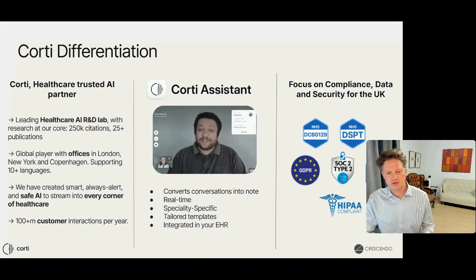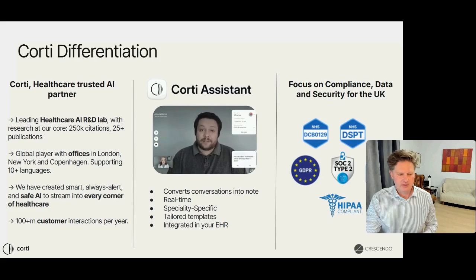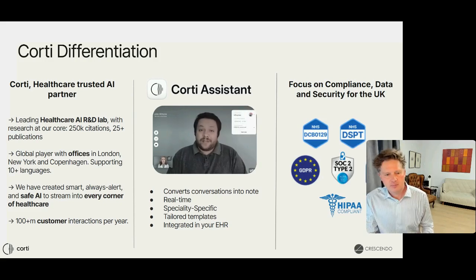And I mean with that, it's obvious that I'm saying the obvious, that when you're doing a knee examination, it's not the same as a flu vaccination. So you can actually manage all those templates. And then what is mentioned here on the right-hand side of the slide, very much focus not only on building safe LLMs and secure LLMs based on medical data, but also having the whole hosting and infrastructure part fully compliant with the NHS or the respective country where we're active.